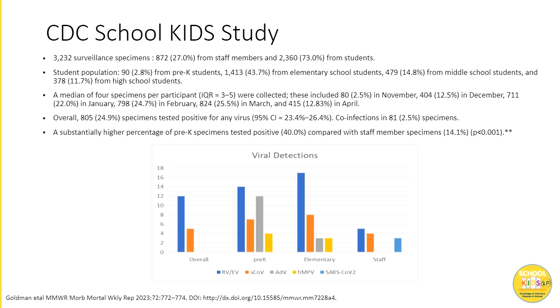So overall findings from the school study included 3,232 surveillance samples. 27% were obtained from staff members and 73% from school children. Half of the student population was from pre-K and elementary schools. And a median of about 4 specimens were collected over the course of 6 months from all the study participants.